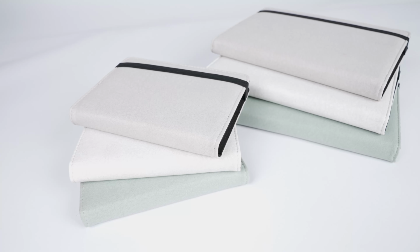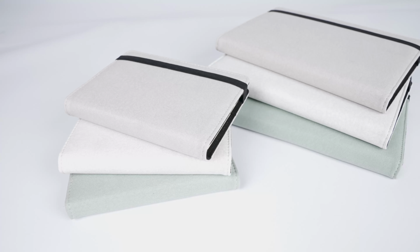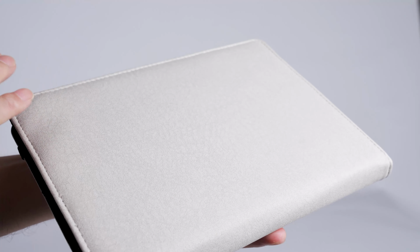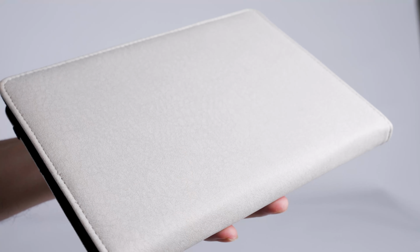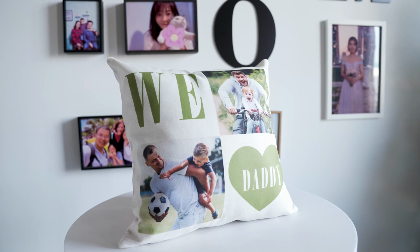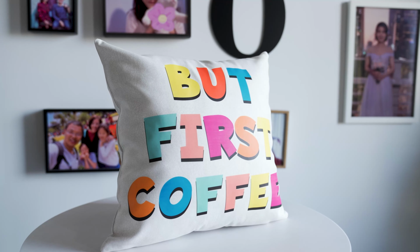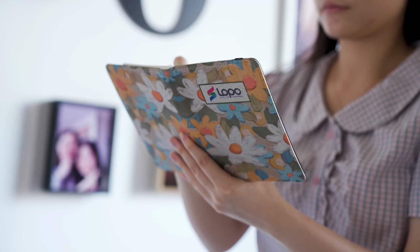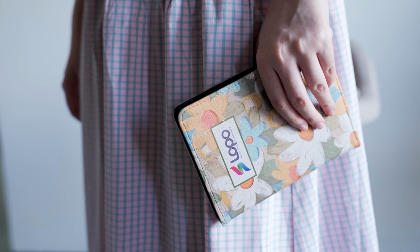So in today's video, we will bring you a brand new material which has been developed by Lopo for almost 2 years. It is a fabric, but waterproofed and has leather fitting. The key point is that the cost is like a fabric instead of pure leather. Honestly, I'm a little bit excited and do love this material. Personally, I have been testing this material for more than half a year.